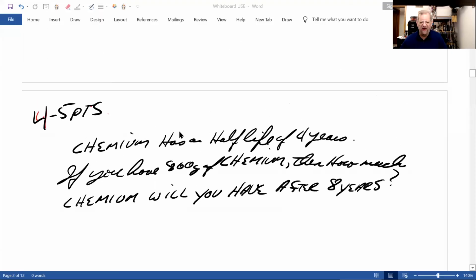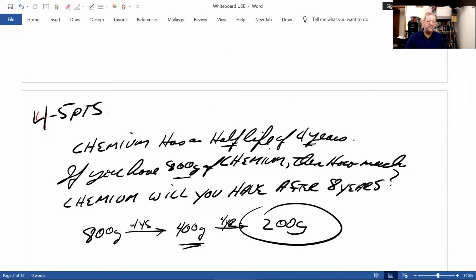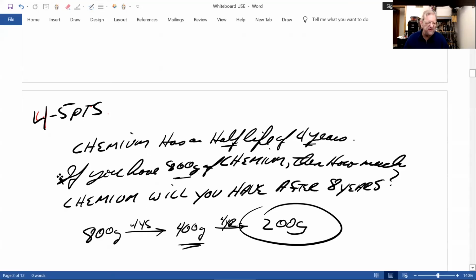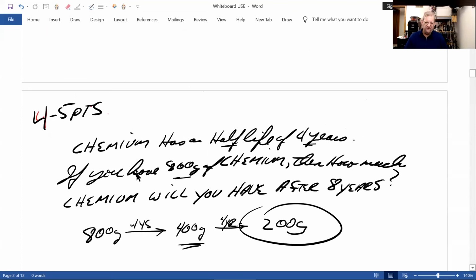All right, the half-life tells you every 4 years you'll have half of the chemium. So we have 800 grams to start with. After 4 years, you'll have half of that, which is 400 grams. And after 4 more years, a total of 8, you'll have half of this, which will be, if I did my math right, 200. And that's how you do it. Again, half-life tells you how much you'll have after a certain period of time. And next, probably Thursday, I'll do another one of these. I don't have a problem set because it's pretty straightforward.